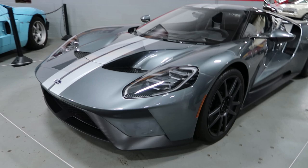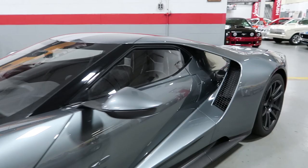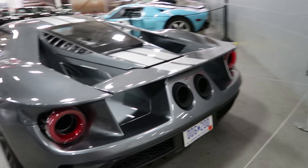Yeah, this is the very new one, huh? This is a nice Ford GT. Oh, sick car, look at that. Look at this thing.